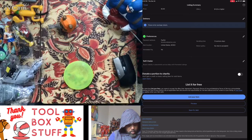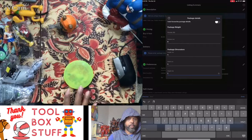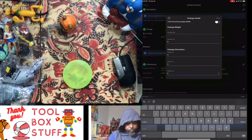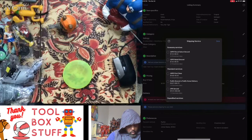Do I have a no delivery? See, it would have got mad at me. Definitely not 1 pound. Okay, I'm gonna go with 0.8, because I know that this is gonna be super light, because the frisbee doesn't weigh anything. I already know the container that this is gonna go in, this 4x4x1. Slide it right in. It's like a little puff bubble container. And boom. It's your item. No! Oh, I didn't tell them where to take it. First class.